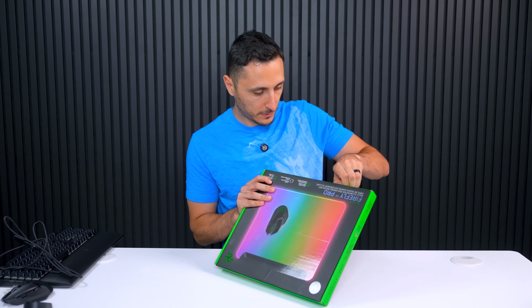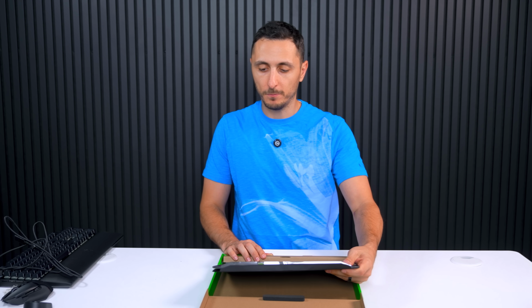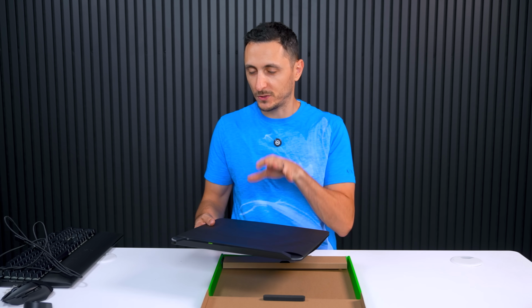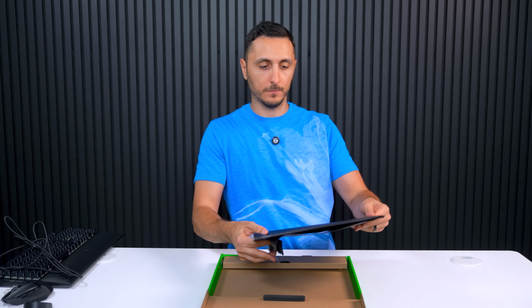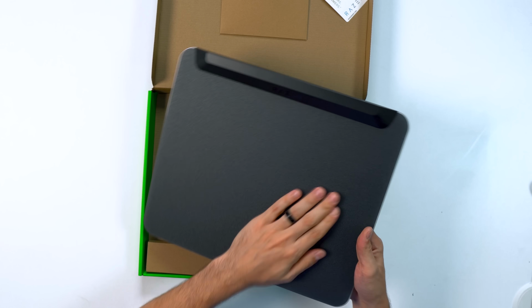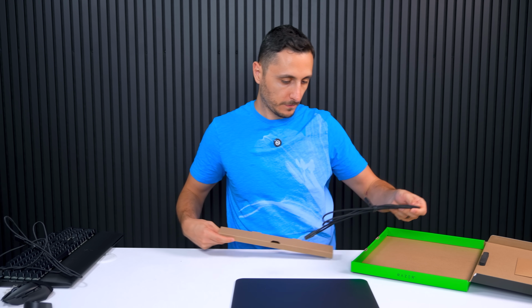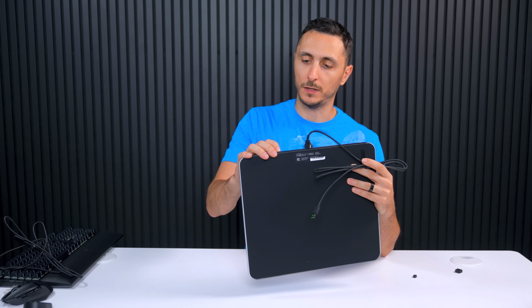Okay. And now we got the mouse pad. So we're just going with a traditional square mouse pad this time instead of an extended, because we only need a mouse pad for the mouse itself, because the keyboard is gonna go inside our drawer. There it is, nice. This also has a USB 3 pass-through, nice.